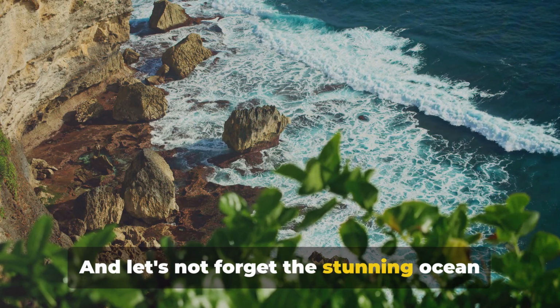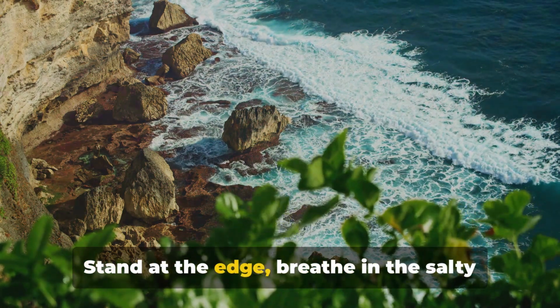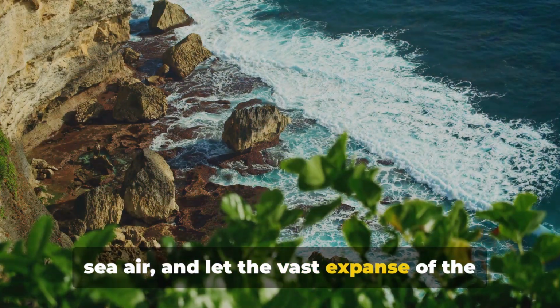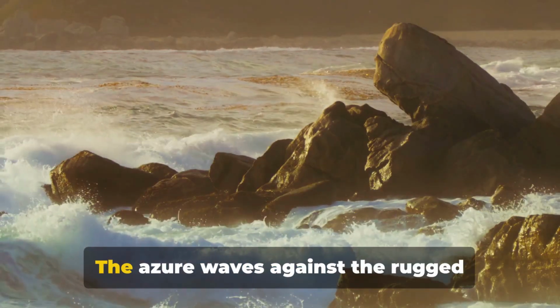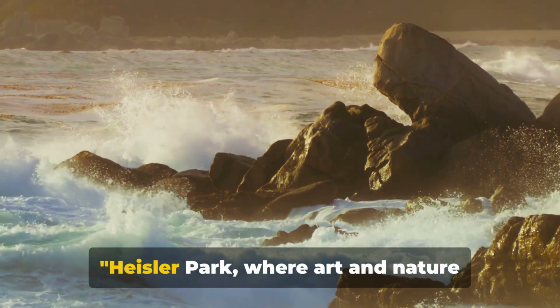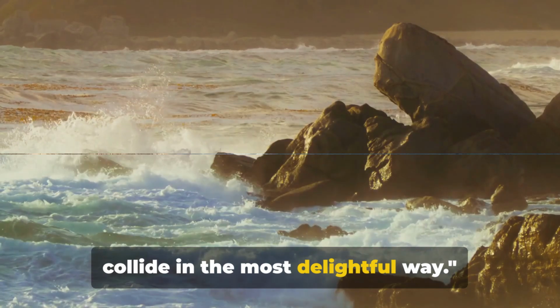Marvel at sculptures that speak to the soul and murals that narrate tales as old as time. And let's not forget the stunning ocean views that this park generously offers. Stand at the edge, breathe in the salty sea air, and let the vast expanse of the Pacific wash over you. The azure waves against the rugged coastline is a sight to behold indeed. Heisler Park, where art and nature collide in the most delightful way.